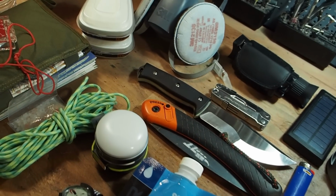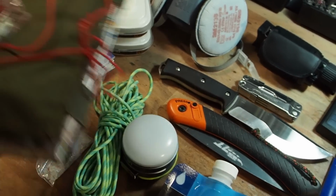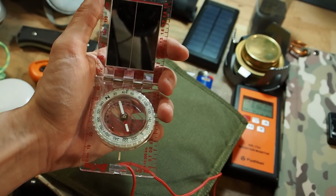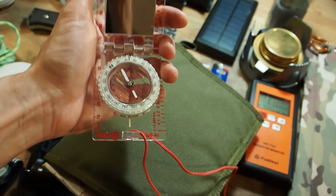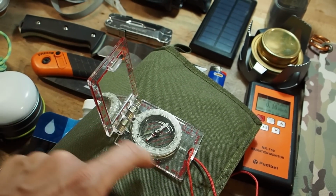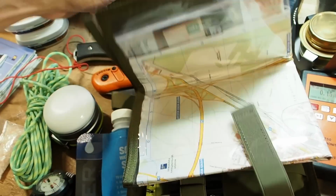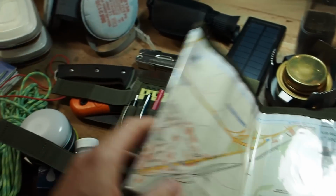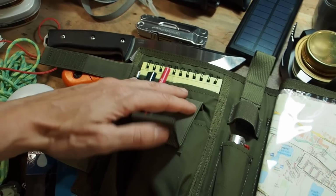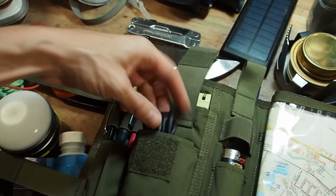Yeah, then we have some paracord, of course. I have a pack of salt. I have my map case and my navigation compass. This compass is by the company Recta. It's the DS40. It comes with a bezel that will illuminate in the night. So it's a really nice map compass. I love it. And this is my map case, right? So in this case I also have something to write, pencil, pen and so on. One more lighter and USB cable.